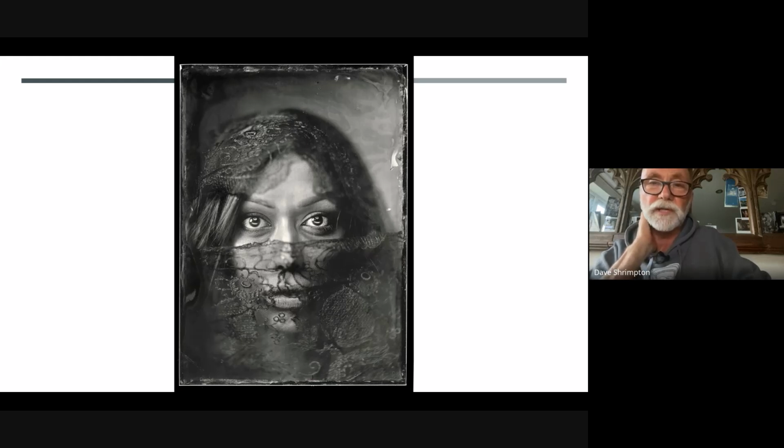It'll look into your soul, and that's why these are beautiful young models. When I work with older women, it's going to pick up every bag, every line, and everything else. So it does pick the skin tones up. I mean, Sophia's got a lovely skin tone to her, so it's slightly darker.